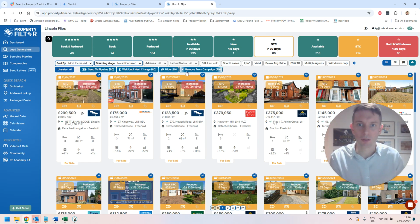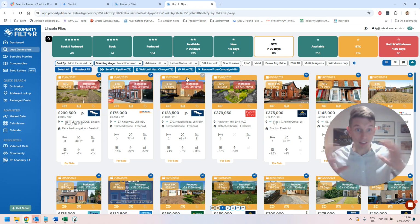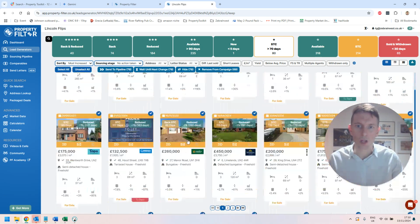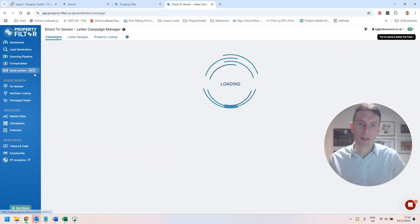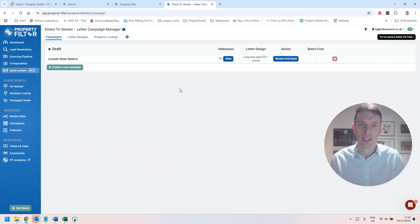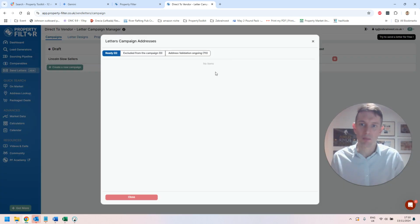And what you could also do, if you wanted to, is remove them, or we could have been a little bit more careful and checked through the ones that we actually wanted and chosen the ones that we wanted to do there. I've just done the whole lot, but you could work through and select exactly which ones you want to send out. So now when that comes back to the send letter side here, you can see we've got 70 places that we want to send our letters to.